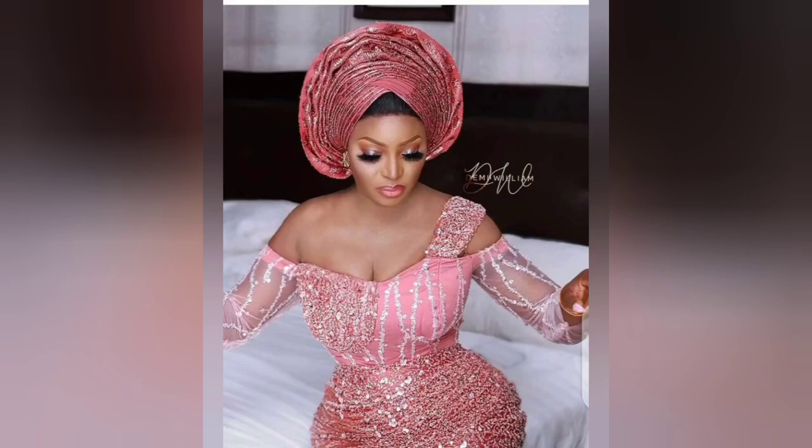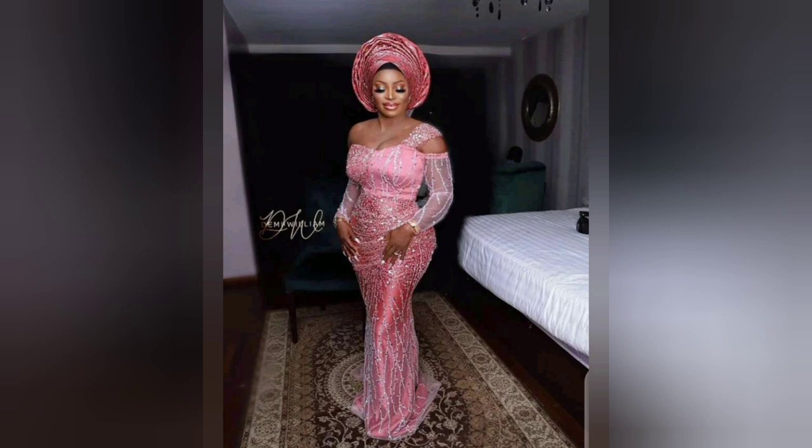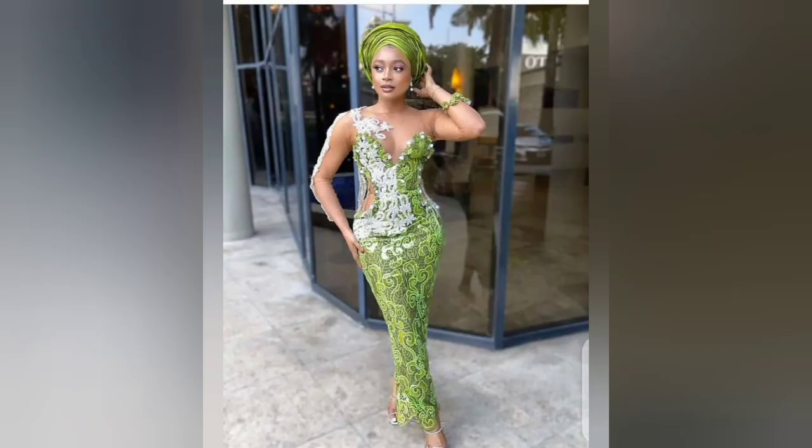Look at this beautiful gown. I love the sleeve, the two different sleeves. That detail there is so beautiful. The gele is on point, guys. This is just a simple but beautiful Asoebi style for slay queens. If you want to keep it sexy on that day, please, I recommend that style.